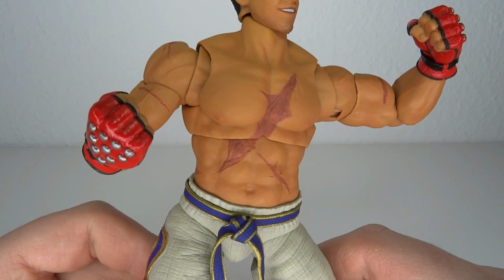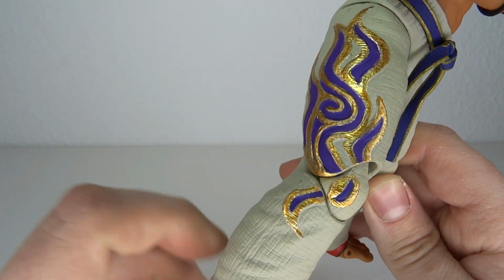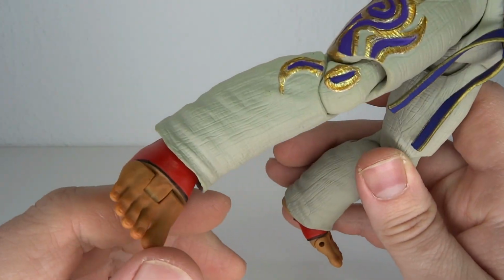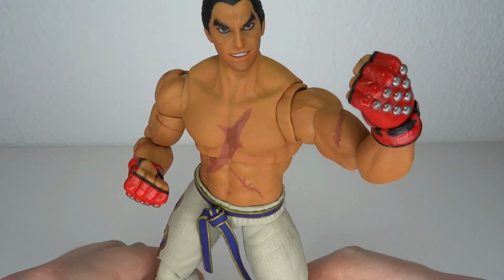The scars, once again, I mean, the more I look at it, the more I like it. Yeah, I mean, all the molded detail, the muscle work, the scars, the molded detail in the pants, the paint job in the flames is not the cleanest, but only if you're going in close for a more detailed look. But for the rest of it, there's really nothing I can complain about.